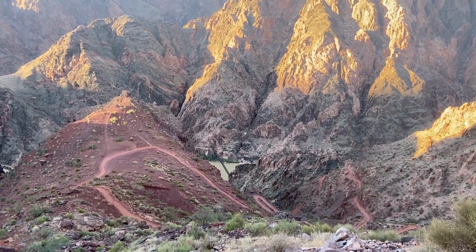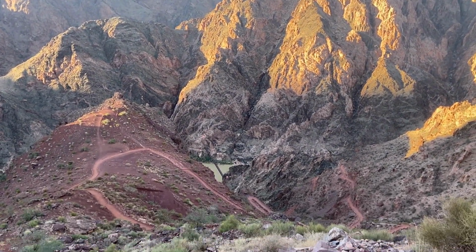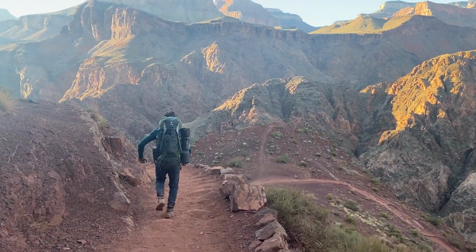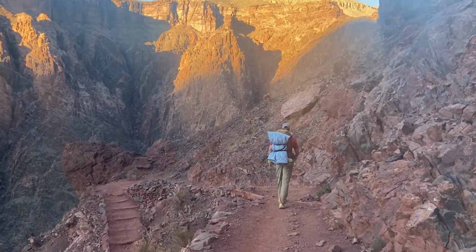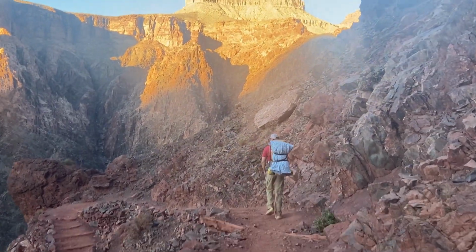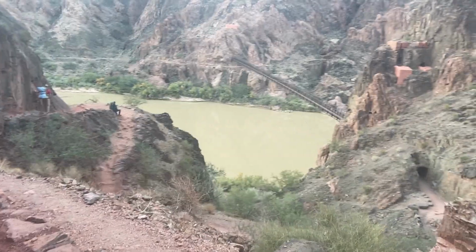We gotta get down there to that bridge. Doing pretty good, but I think we're gonna make it down by dark. It was already 4:30, and the sun was properly setting, because at this time of the year, it sets fully around 5:30. So we tried booking it as quick as our legs could handle to Bright Angel Campground.